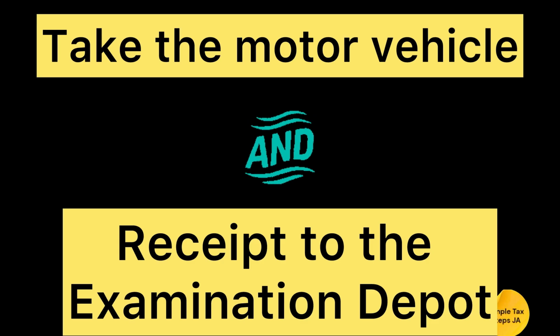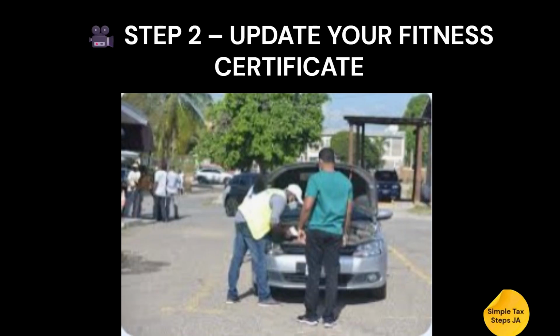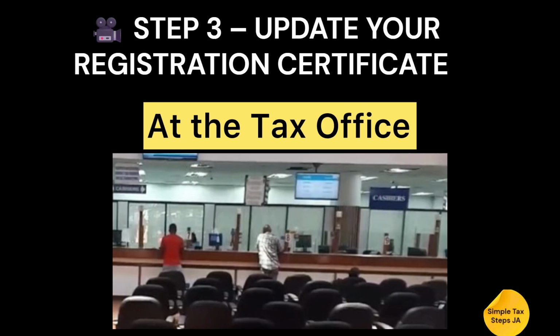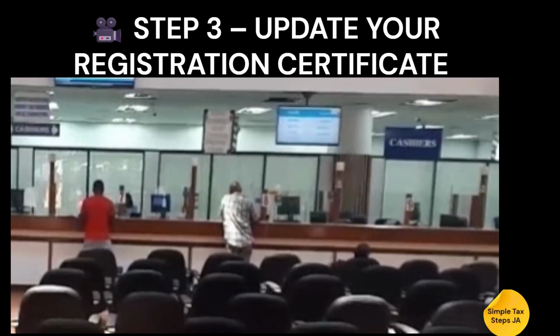Now that your fee is paid, it's time to get your vehicle inspected. Head to the examination depot to update your certificate of fitness. They'll check your vehicle to confirm any changes, whether it's a color, the engine, or any other modification. Once your new certificate of fitness is issued, you're ready for the next step, updating your motor vehicle registration certificate.